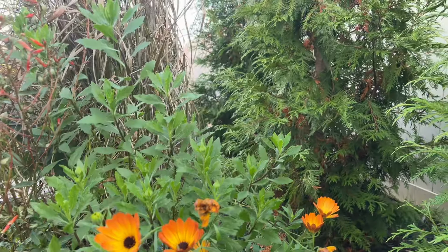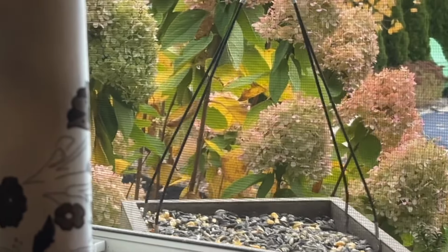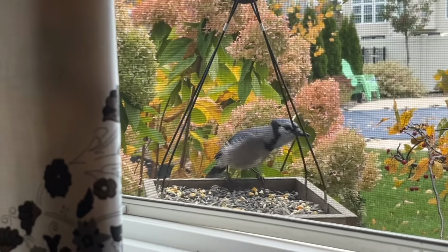I can hear some birds flying around. There's still lots of birds. There's lots of birds that stay here for the winter, which is exciting because then I can just continue feeding them.